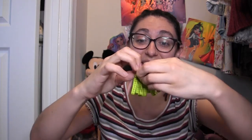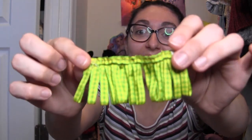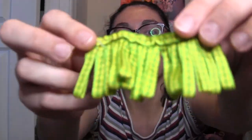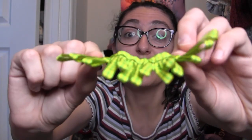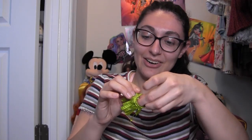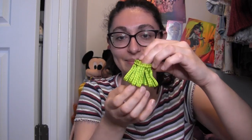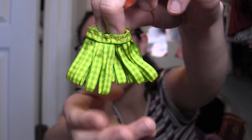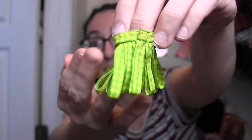And the weirdest thing out of this whole set is this skirt. I want you to look at this skirt. I thought it was like, you know, a solid piece, maybe pleated or something. It's actually loops of ribbon held together at the top. It's like a grass skirt made out of ribbon, basically. It's so wild, and I would never have thought to make a skirt like this. It's the weirdest thing I've ever seen, and I love it.